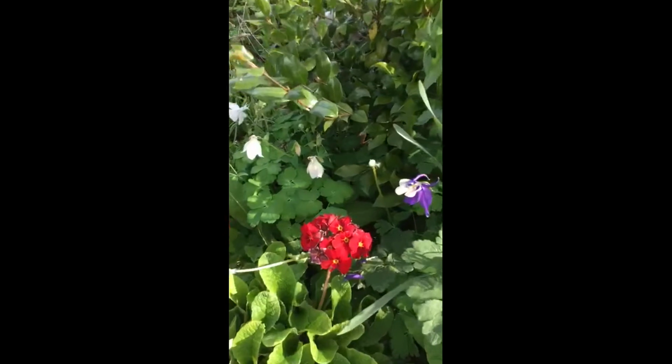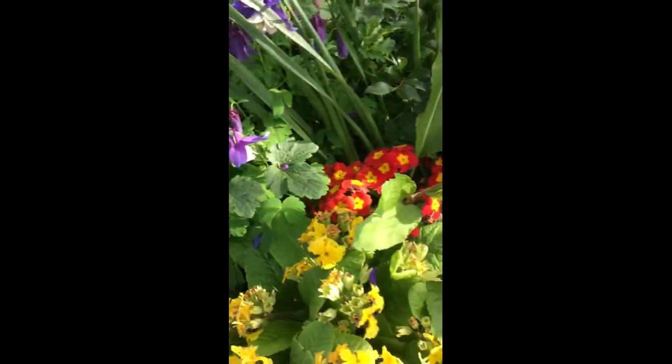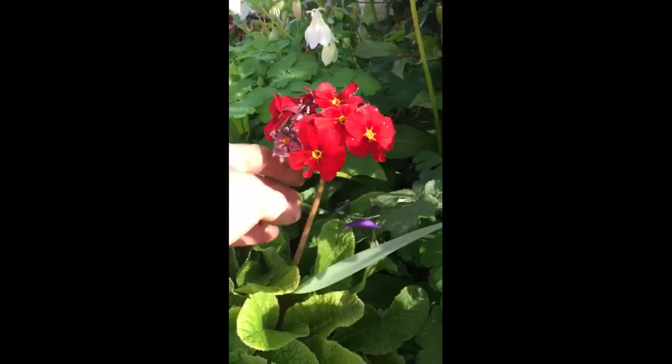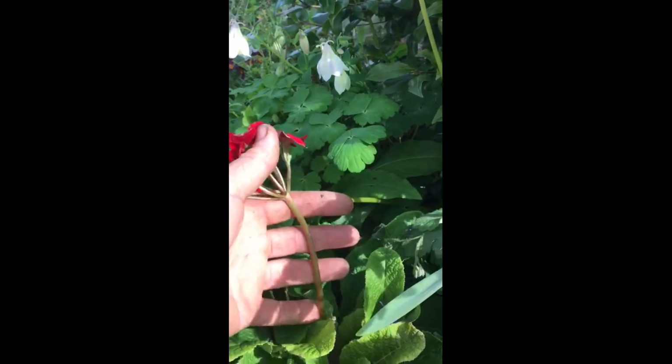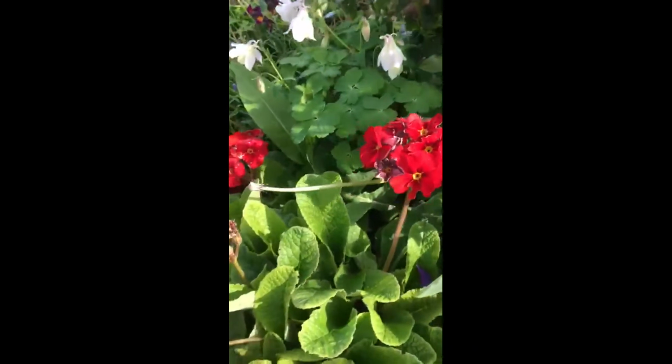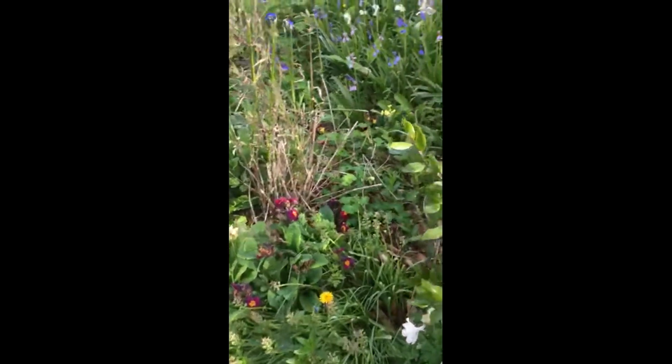And there's primroses. There's red, yellow. And the primroses, really, these are Polyanthus as they call them, so these have a stem where they come up tall, and I think they're nicer actually because the flowers are up a little bit higher and nice and proud of the plants.